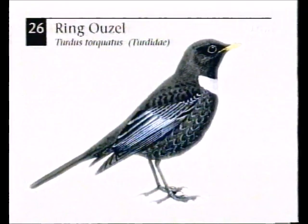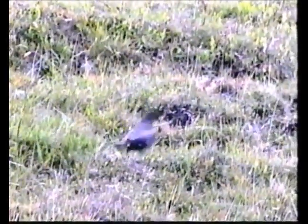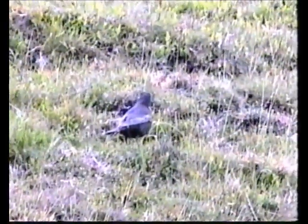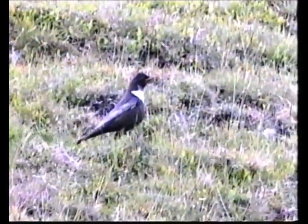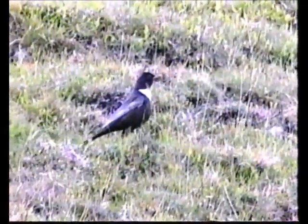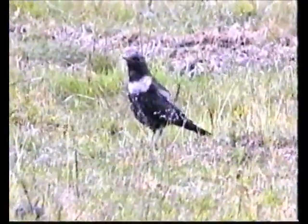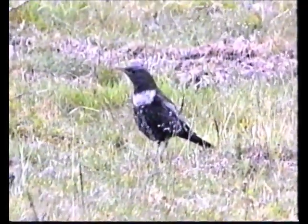Ring-ouzel. There is something haunting about the melancholy song of a ring-ouzel, echoing in a moorland clough on a cold grey day. The end of March seems much too early for a summer visitor to arrive in these bleak, desolate places. The ring-ouzel is adequately described as being like a blackbird but with a broad white band across its breast. In females, the breastband is duller and the plumage is browner.